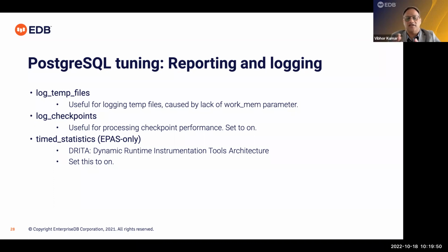And based on this information, you can further tweak the parameters of the checkpoints, as we discussed in the previous slides. Log_checkpoints, we always recommend to set it on because it gives you visibility into the performance of checkpoints.